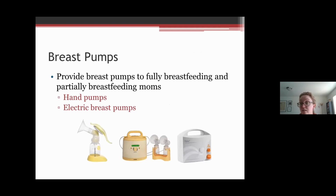We have hand pumps and electric breast pumps. And so we'll work with the mom to determine what her needs are and what her breastfeeding goals are to see which pump is going to be the best option for her. For our electric breast pumps, we have two options. We lend out electric pumps and our hospital grade pumps to moms, but we also have some pumps that moms can receive and keep. Depending again on the mom's situation and her breastfeeding goals, she may be eligible to keep a pump from WIC and she can keep that forever. She never has to return it.